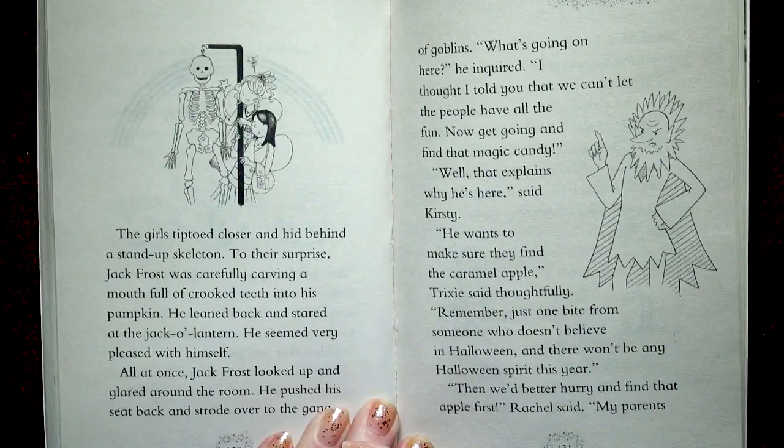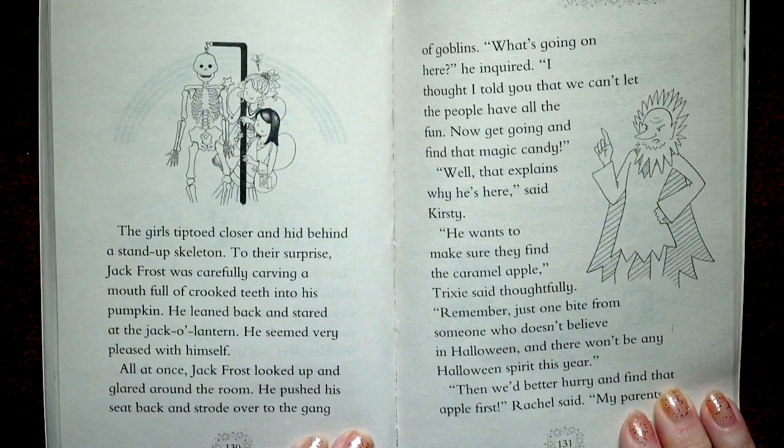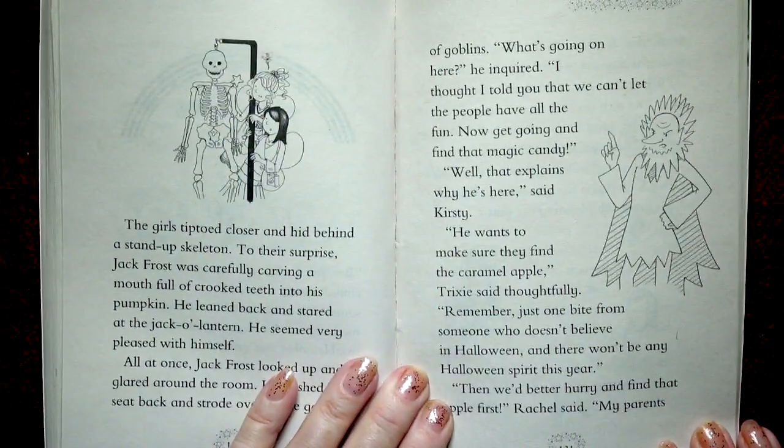To their surprise, Jack Frost was carefully carving a mouthful of crooked teeth into his pumpkin. He leaned back and stared at the jack-o'-lantern. He seemed very pleased with himself. All at once, Jack Frost looked up and glared around the room. He pushed his seat back and strode over to the gang of goblins.